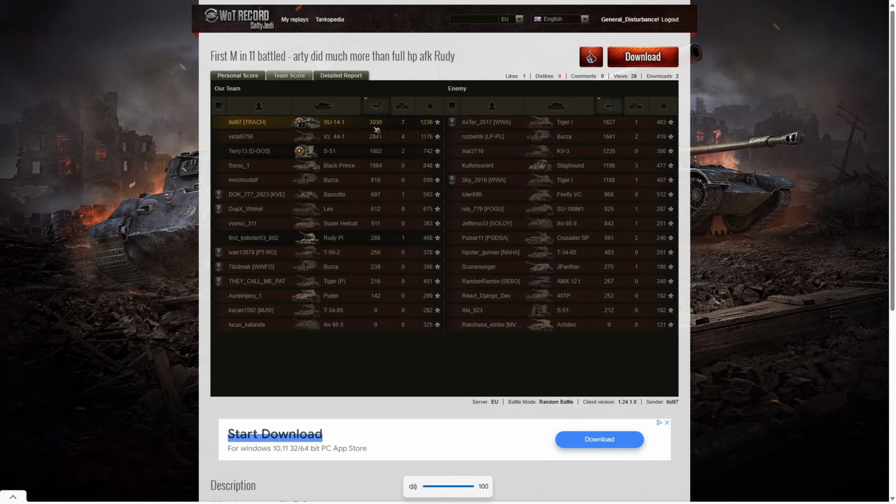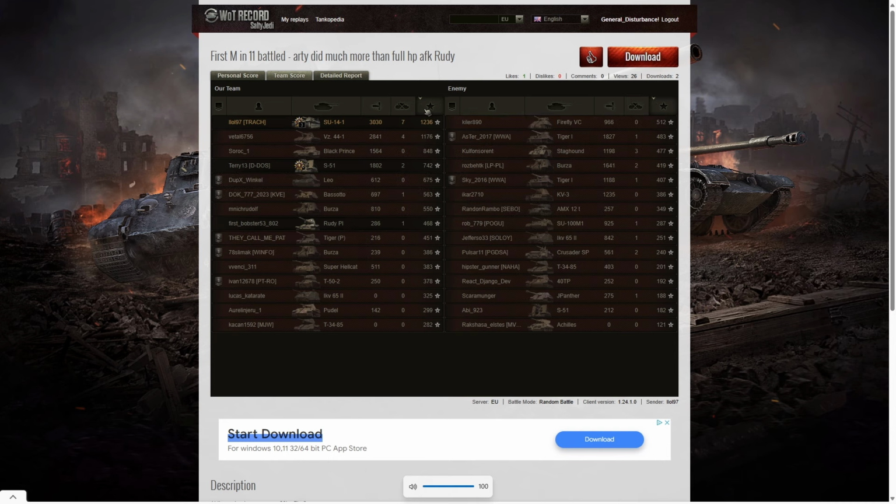Highest damage was 3,030 hit points to llol97. Second highest damage in that game went to the Viz-44-1 with 2,841. And the third highest damage, well, that goes to the Tiger 1 on the enemy team, 1,827 hit points. When it came to kills, he's got that one too. 7 kills to llol97. 4 kills went to the Viz-44-1 and 3 kills went to the Staghound. And when it came to base XP, he's got that one as well. So he's got the top in all 3 columns.